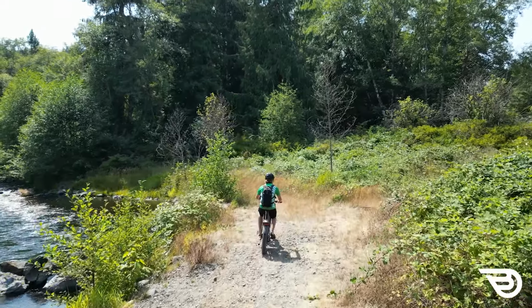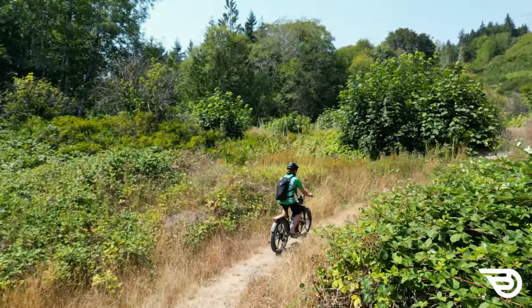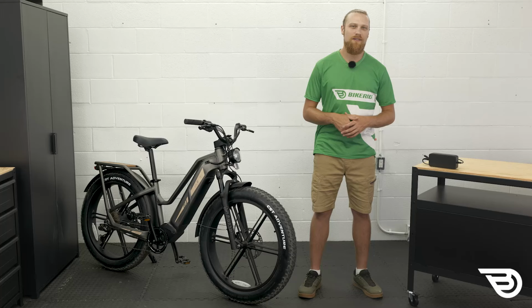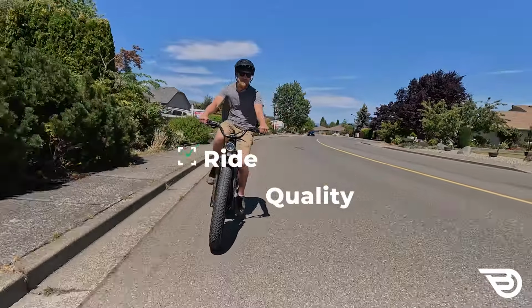The Titan is a solid e-bike, which is suitable for riding on light off-road trails or on paved roads. It's quick and it's fun, and it could be used in a variety of roles. Let's take a look at the pros and cons to learn more about the Titan. The first pro is its comfortable ride quality.